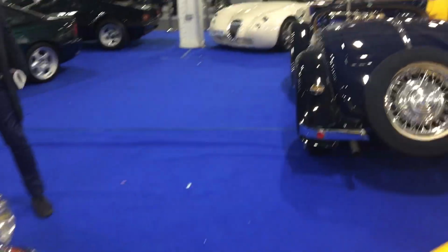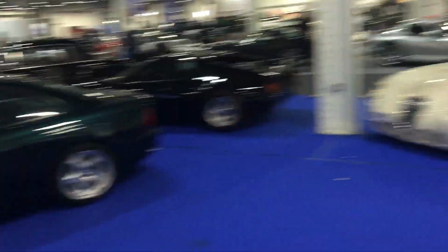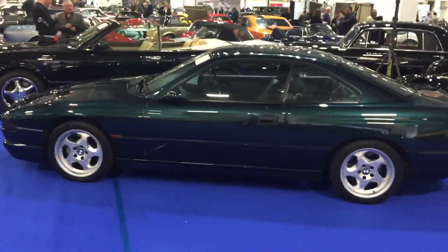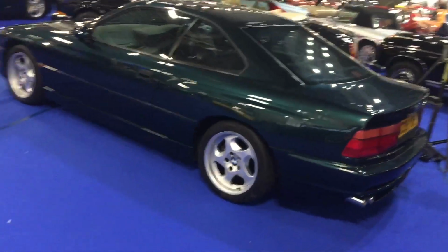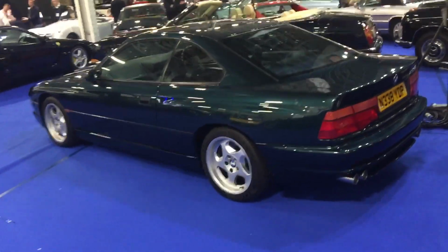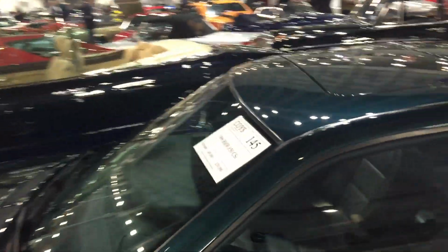A lot of people, actually real buyers around here, really inspecting the cars, checking them out, looking at them, deciding if they're going to bid for them or not. I'm pretty sure that this was there as well, surely that was there last year as well, isn't it? Anyway, I've seen quite a few of these lately. These are really starting to come on strong. People are really into these now. Still good value, but definitely going up.